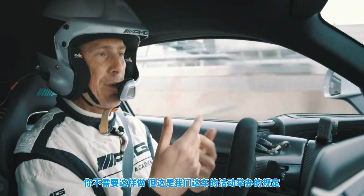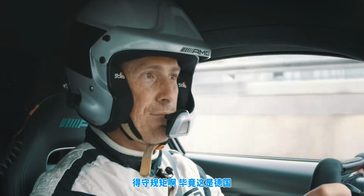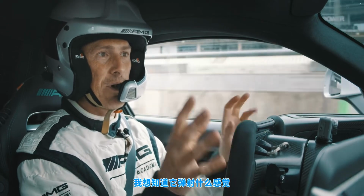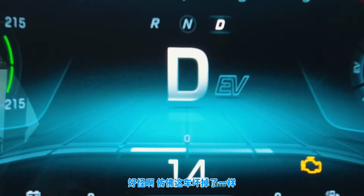You don't need to do that, right? But it's just some kind of rule that we have for the program they're running with the car. Got to follow the rules. We're in Germany. Actually, one of the rules is they don't want me to launch the car, but I'm going to see if I can convince them to let me. I want to see what it feels like when you launch it, you know, because you're watching Car Wow.